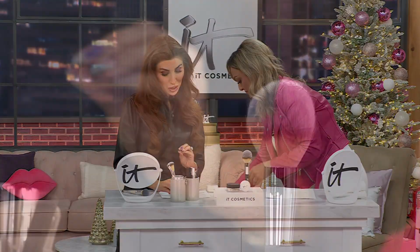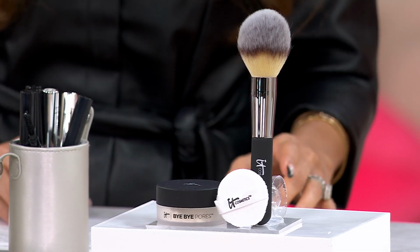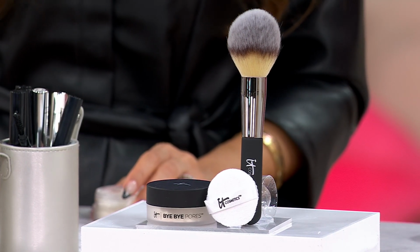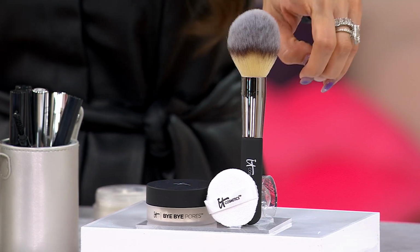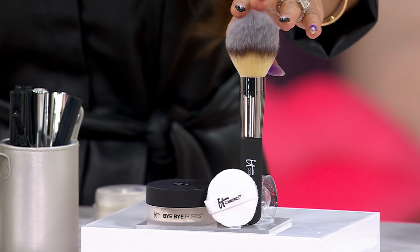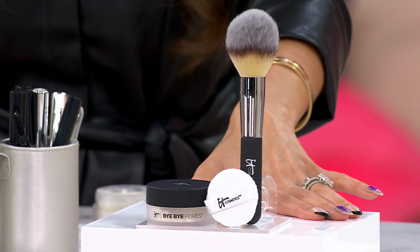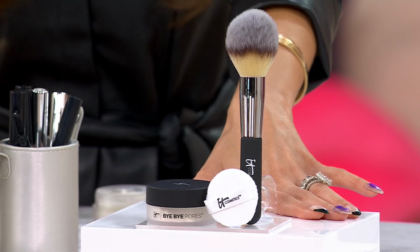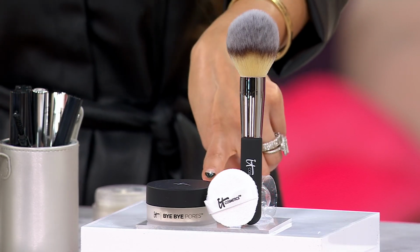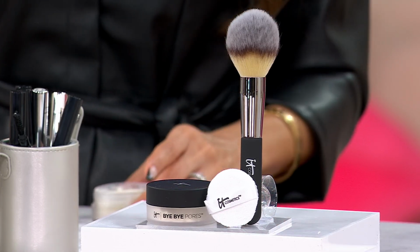Bye Bye Pores Loose Powder with a brush. We just took the price down to $35.98, which is unbelievable. An incredible value on a Black Friday sale price because we are including the powder brush along with it. This is an $82 value and you are now paying $35.98. Run, don't walk while we have it in stock. You can lock it in on auto delivery. Incredible value opportunity to get free product.